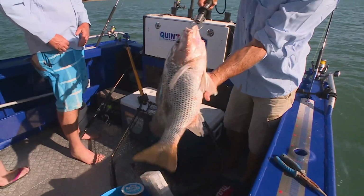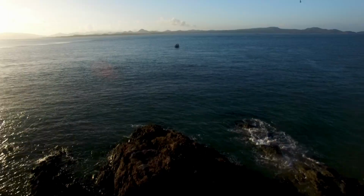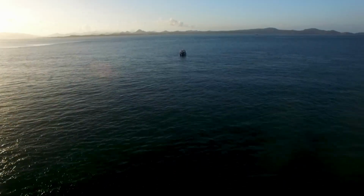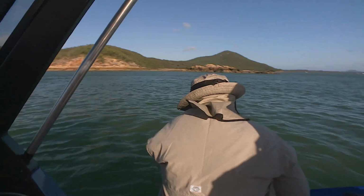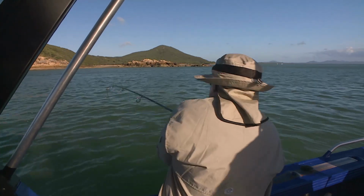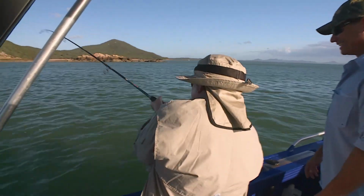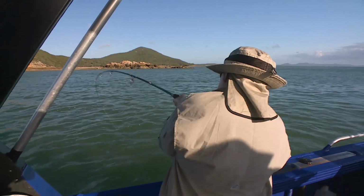Wow, that is a quality fingermark, or golden snapper. And he's a big challenge for the crew on the other side of the boat to answer right now. That's it, Eva, yeah, she's going good. I'm the coach this time because I didn't do too good last time. Beautiful. Hey, how good's this? We're going to grab the net as well.